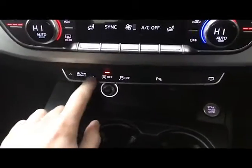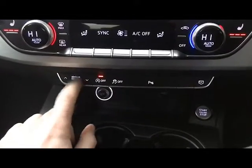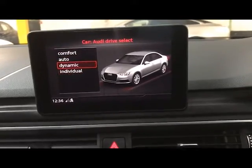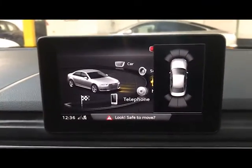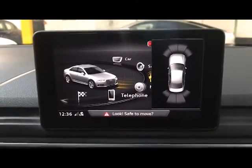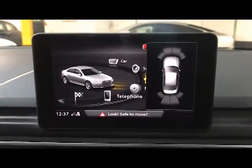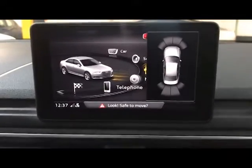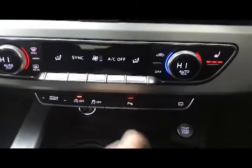Moving further down, you've got your drive select shortcut button. So the drive select menu I showed you a second ago, you can scroll through those just by using the up and down on here rather than going through the menu itself. You've also got your engine start stop, your stability control, and you've got parking system plus. So you've got front and rear sensors with the selective display that will come on automatically when you put the car into reverse, when you're going at very low speed, stuck in traffic and something comes past you, or you get too close to the car in front. That will pop up, but yeah, you can turn it on and off just by pressing the parking button there.